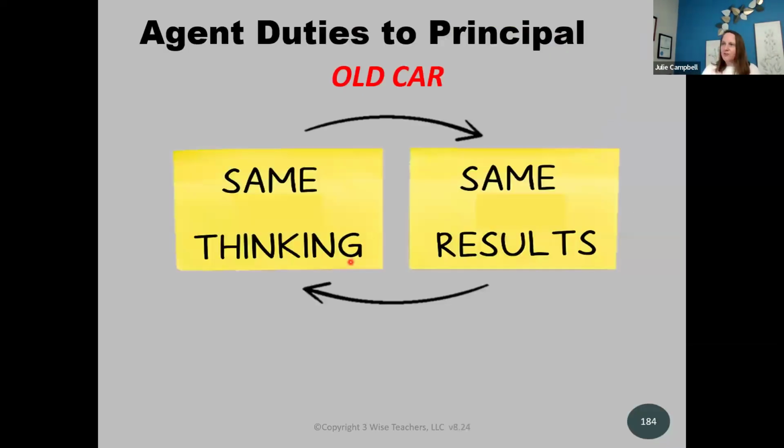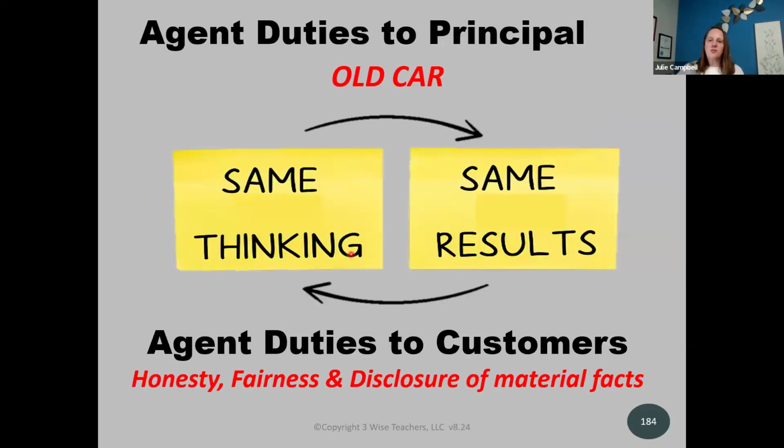So those agency duties, the owner gets the fiduciary duties, the tenant is the customer, they get honesty, fairness, and we always have a duty to disclose material facts.